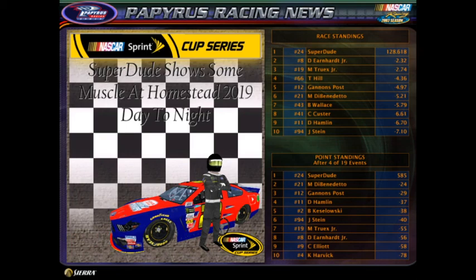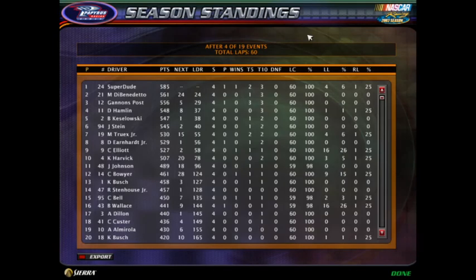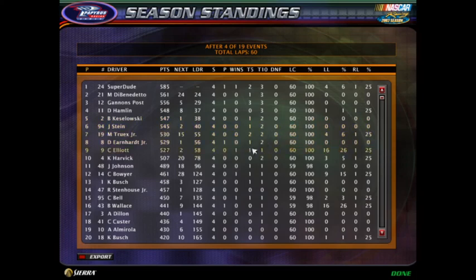Again, congratulations to Super Duke 24. Oh wait, I forgot to check the point standings. Super Duke 24 is now the new points leader. Plus, he's locked in for the playoffs. Matt DiBenedetto's second. Gannon's Post, he was the points leader. He's down to third now. Dine went up to sixth. Let's see. Bowyer's 12th in points. Bell's 15th.